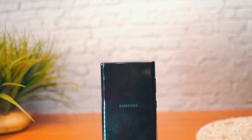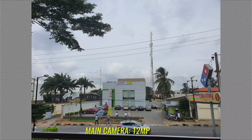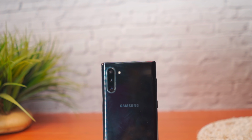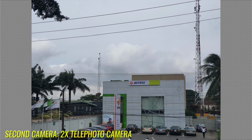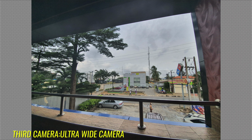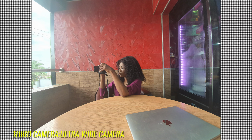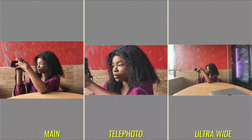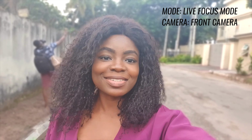To the back of the device, there's a bit of upgrade. So you get a triple camera setup, which consists of a 12MP main camera, a 2x telephoto camera, and an ultra wide angle camera.